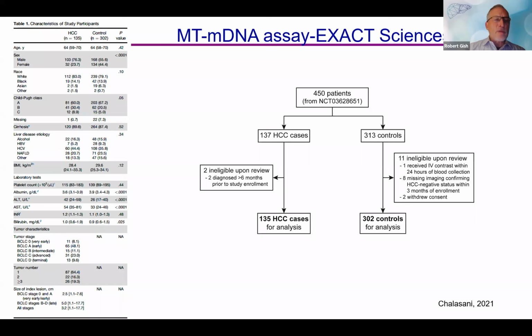A substantial number of patients here have NAFLD, at about a 20% level. Most of these patients had cirrhosis, but intact liver function, with a low platelet count and normal albumin level. A variety of different patients were also identified with tumor stage by BCLC from 0 to D.